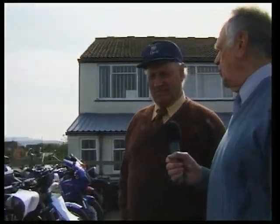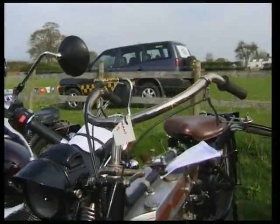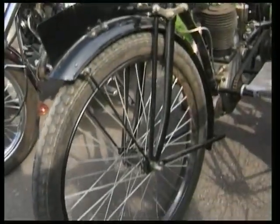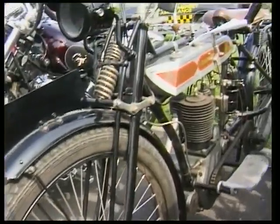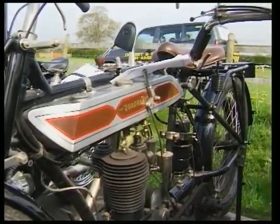Yeah. Now, tell us a bit about the Quadrant. That's not such a common make. No, it's not. I've had that one for about 20 years, I suppose. Never used it. Never registered it, but might use it one day. I haven't got it on the Pioneer register, but I suppose it will get there.